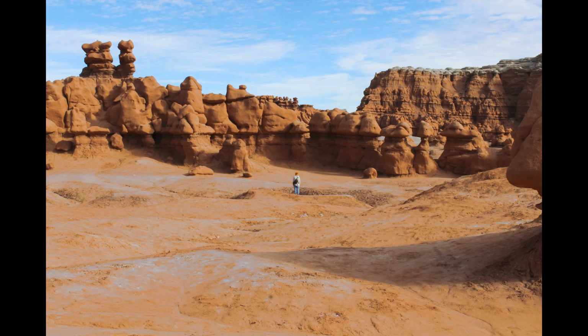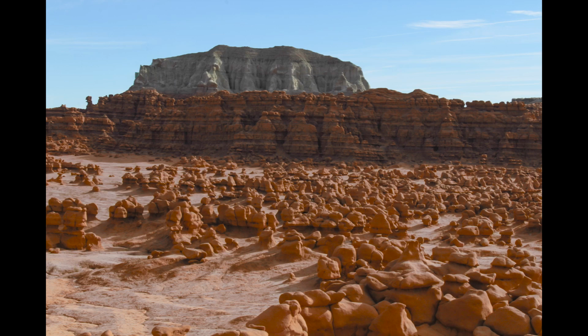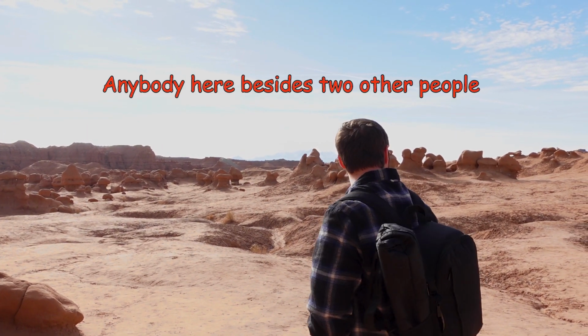Here are some of my photos of the inner Goblin Valley. This place is really nice. We're here in the winter, so there isn't really anybody here besides a few other people somewhere on the other side of the valley.